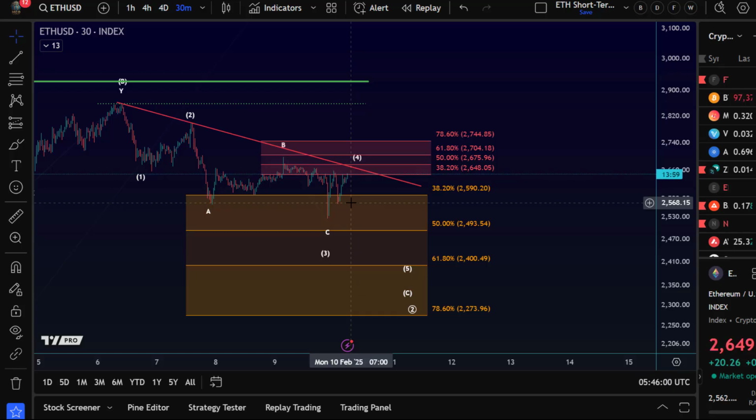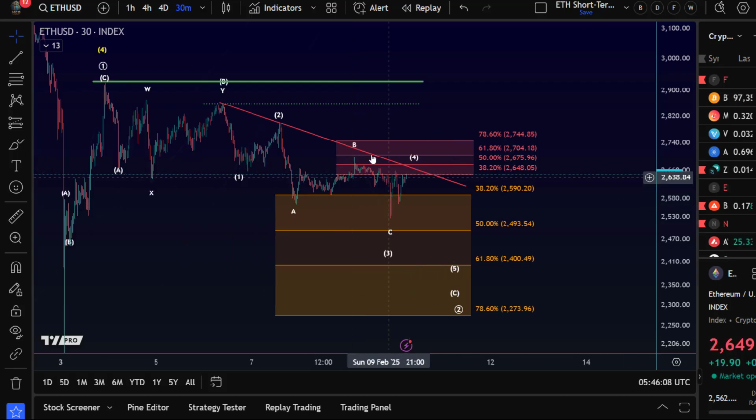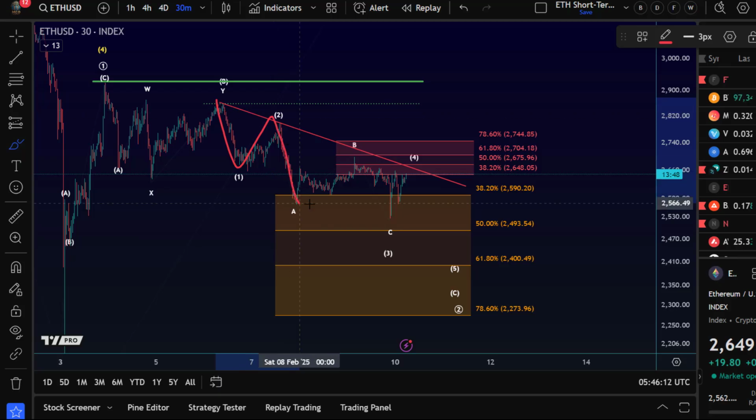But I pointed out that the low could also be in. Obviously, we need further confirmation, but this is now a low formation, and I have the minimum number of waves to call a low in, because I can say 1, 2, 3, 4, 5. And that could be it, right? That could be it. That would need to be further confirmed with a break above 2,744. So the parameters remain relevant at the moment.